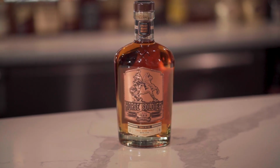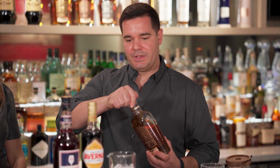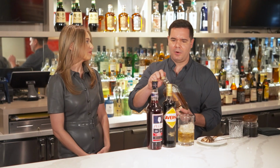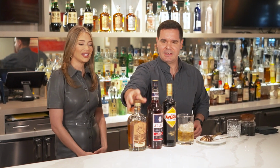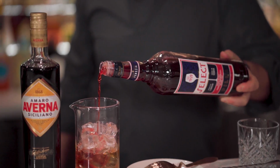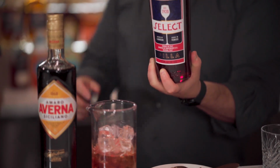And what we're doing here is an Italian play on a Manhattan. Every Manhattan is going to have a whiskey base, and I chose a Horse Soldier bourbon. This is, I think, a really balanced whiskey. We're going to use 2 parts to 1 part of each of these, which is Select Aperitivo. It's actually the oldest aperitivo in the world. And then we're also going to be using Averna to give it a little bit of a bite.